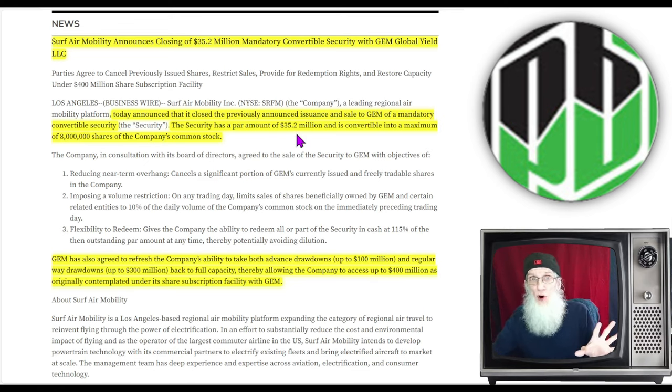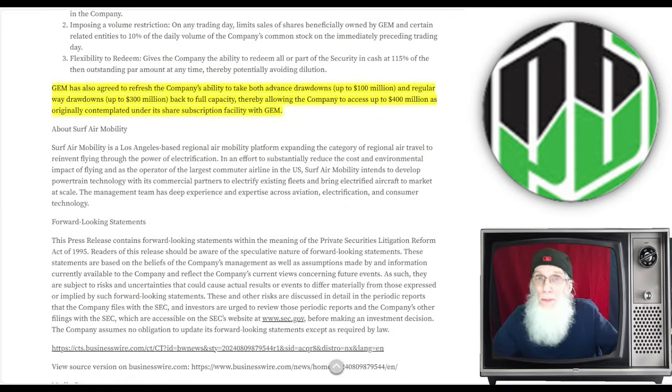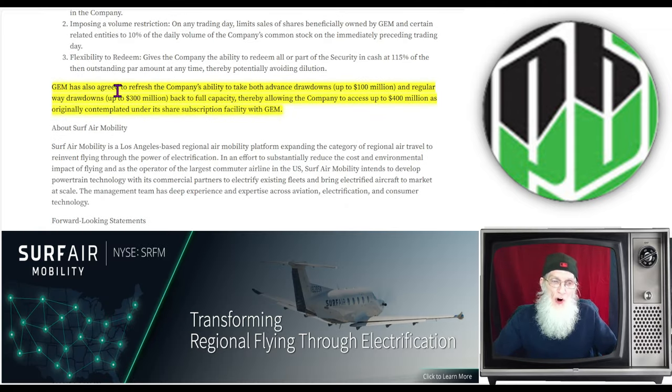And this is convertible. They can be turned into 8 million shares, but they're not saying that's what's going to happen. It is just a possibility. But this is even better. GEM has also agreed to refresh the company's ability to take both advanced drawdowns, one for $100 million and one for $300 million. Basically, they're getting a $400 million loan approved.